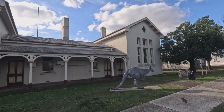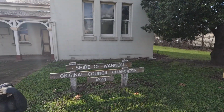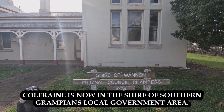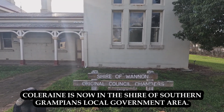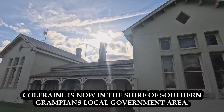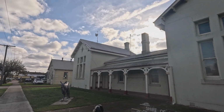Now this, oh no, here we go. It says here, oh, I don't know why we have a chimpanzee in the street. We don't have chimpanzees here in Australia, so I'm not sure. Okay, this is the Shire of Wannon. What was the Shire of Wannon? It's now Grampians. I'll have to get the Shire that we're in, actually. Is it the Greater Grampians or something? Anyway, this is the Shire of Wannon, original council chambers, 1874. So they are beautiful. They would have been lovely in their day. Out here in the Western District, when you think that it would have been quite austere, really.